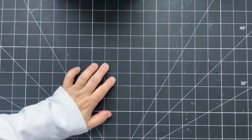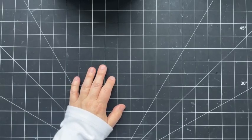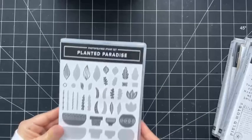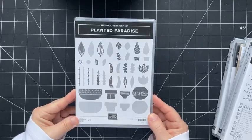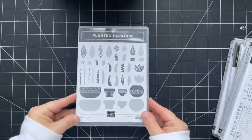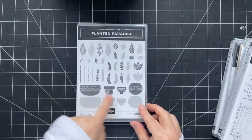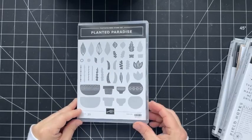All right, let's take a peek here. I'm just pulling stuff out of my box. First of all, this was a free set that we got. It's called Planted Paradise. If you love plants, this is a great one. It's got some fun pots and then a variety of leaves that you can use.